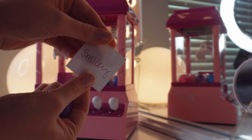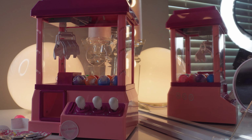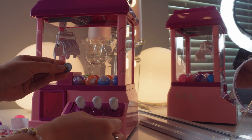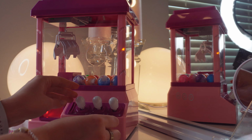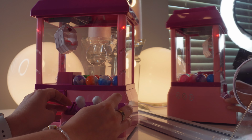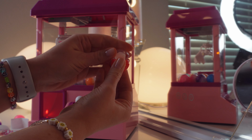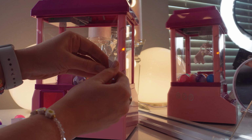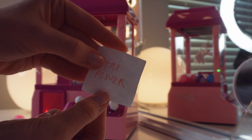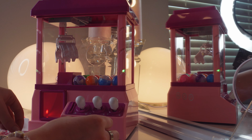It is a smiley bracelet, and we're gonna put this over here. And I have all of the mystery bracelets tagged with the same names just because I don't think I'd remember all of these. So let's get another coin. And the next one's red. Star power. Oh my gosh, I'm so excited because you got two stars. This is gonna be such a cute batch. One more.